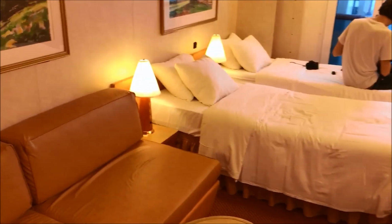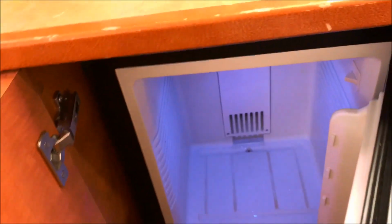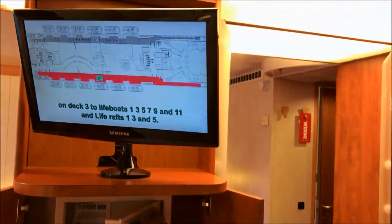Shelves, 3 shelf system, hanging clothes, and more hanging clothes. So it's a 3-person cabin with the pull-out couch. And there does appear to be a small refrigerator in the room, but doesn't appear to be very cold. Probably for insulin and so forth. Alright, that's the cabin.